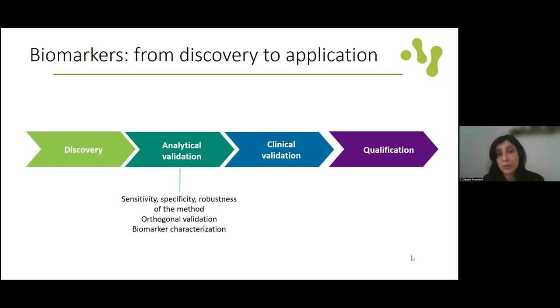When we discuss analytical validation, we are talking a lot about the assay itself and the confirmation of the protein, or the set of proteins, that has been identified as candidate biomarkers. So it has to do also with the sensitivity, specificity, and robustness of the assay. And often in the analytical validation step, we use orthogonal methods, which means that basically we try to compare the biomarker that was discovered with one method with a second method to see if the data correlate and to understand if the discovery is really robust.